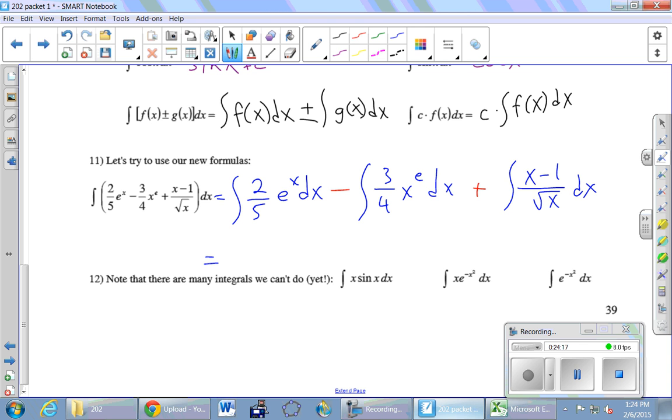Okay, equals. All right, that 2/5 is a constant multiple times some function. What can we do with constant multiples inside of integrals? We can pull them outside. So this is 2/5 times the integral e to the x dx minus 3/4 integral of x to the e. And then, okay, so this guy we'll have to deal with in a different way, but is everybody okay pulling those constants out?